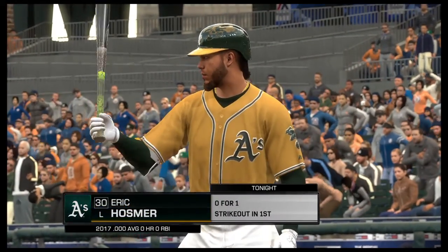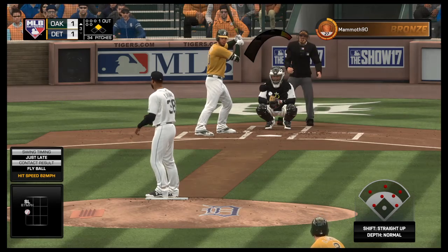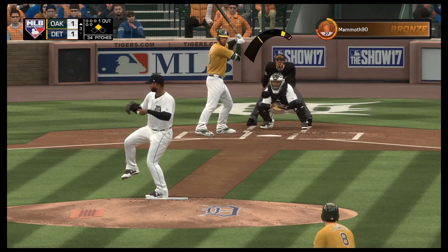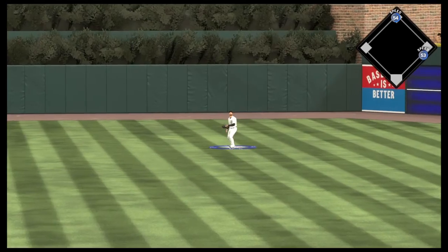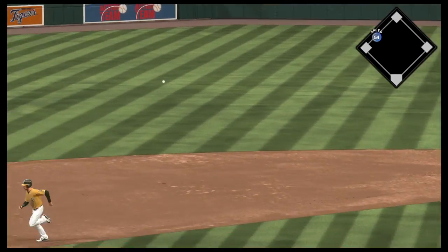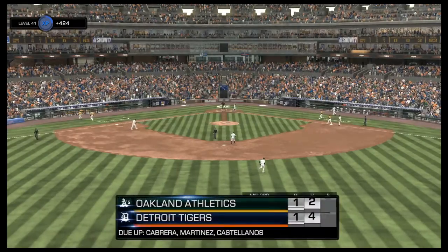Stepping in and ready for another shot, Eric Hosmer, 0 for 1 here in the early going. First pitch of the at-bat. High fly ball out to straightaway center. Kiermaier's got a read on it. He makes the catch, and tagging is the runner from second. The relay throw, and the tag's there. He's out at third base. It's a double play.